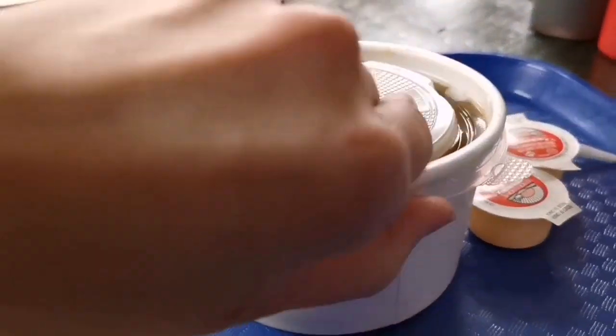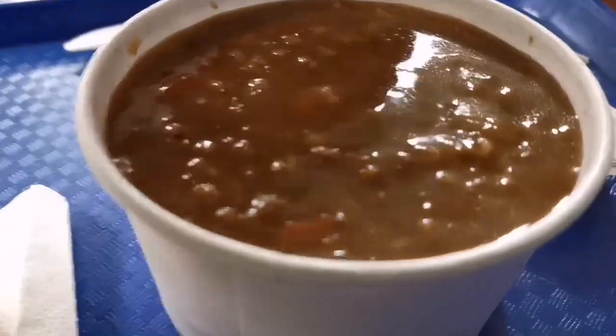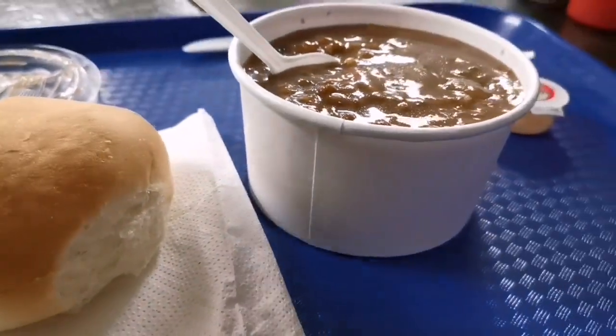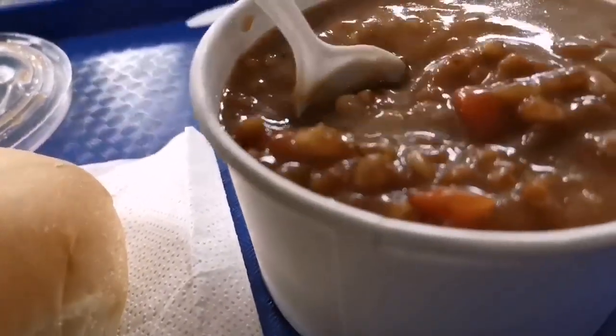Let's see my soup. Oh my gosh, I'm burning myself. Okay. It's like poutine without the fries. It's good.